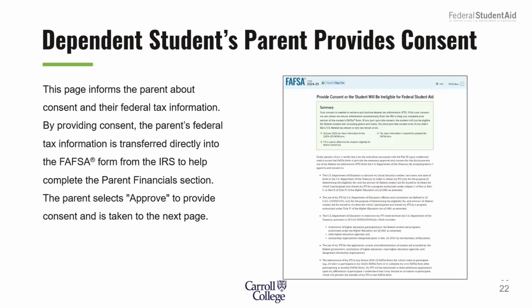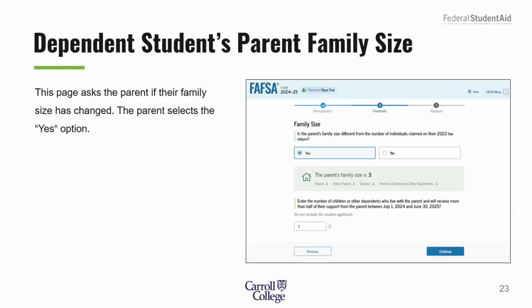And then this page informs the parent about the consent about the federal tax information. So just like the student had to consent to bring their IRS tax information in, the parent needs to as well. The consent is not only for bringing IRS tax information over, it is also to say, I consent to receive federal aid. So you do need to consent, both the student and the parent, to that to be eligible.